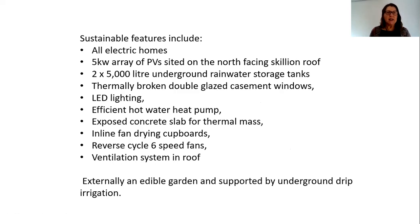Each property has a 5,000 litre underground rainwater tank, plumbed to all toilets of the house, but also used for irrigation of their garden. There are thermally broken double glazed casement windows throughout, LED lighting, a heat pump for the hot water service system, and an exposed concrete slab for thermal mass in both of the townhouses. Each townhouse had some minor floor layout differences, but overall the elements and the intent were delivered in accordance with the client requirements.